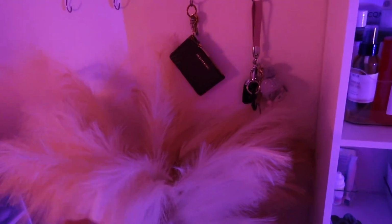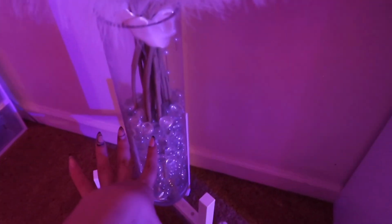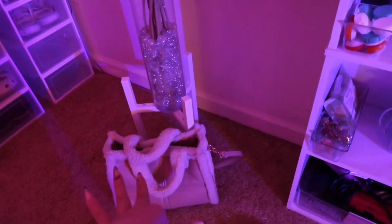I think it adds a really cute touch to my room, along with the clear vase and the little marbles right there. And then right below there I just have my bag, just to have it there. I feel like it just matches right here. So it just looks like that.